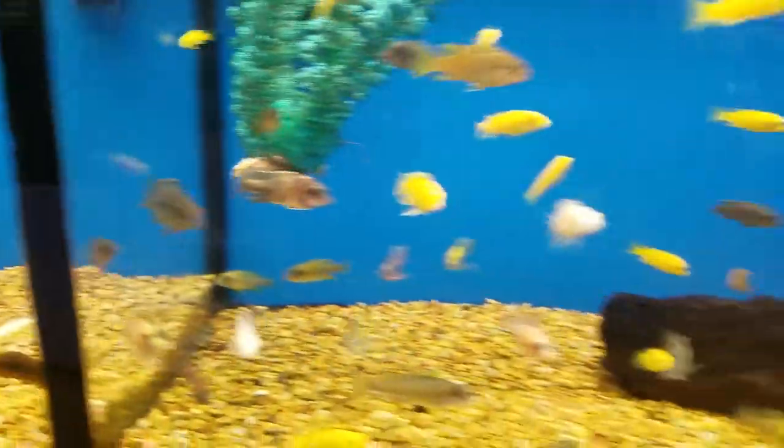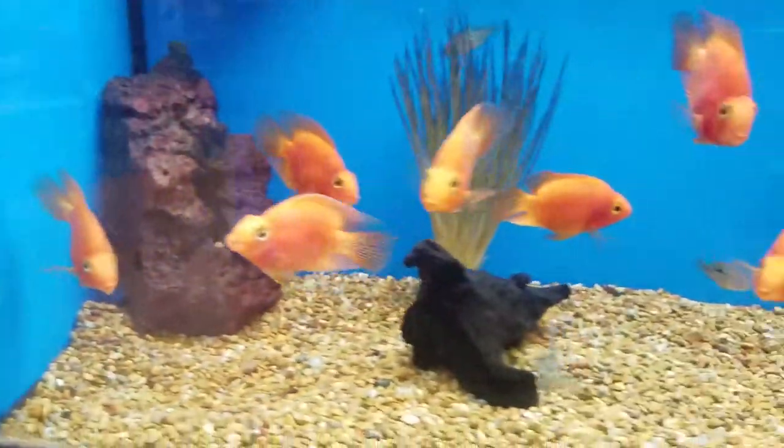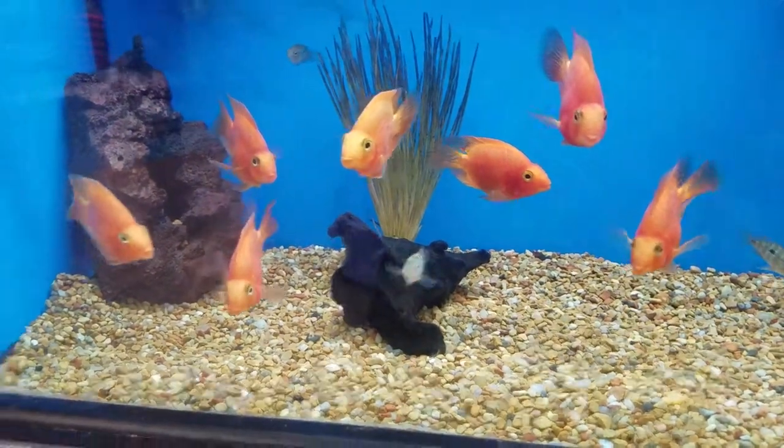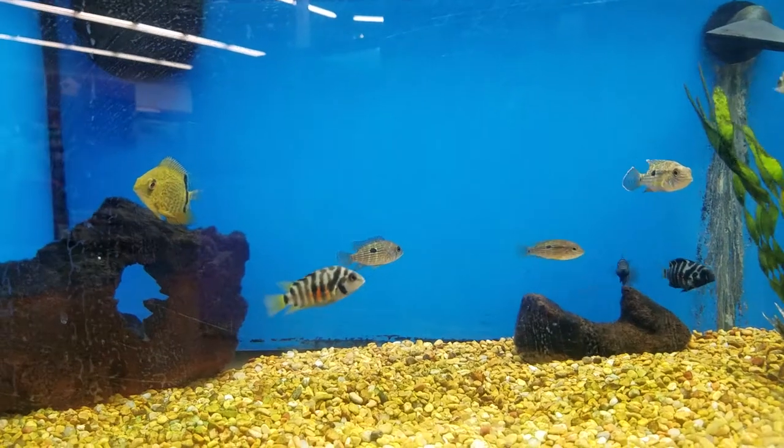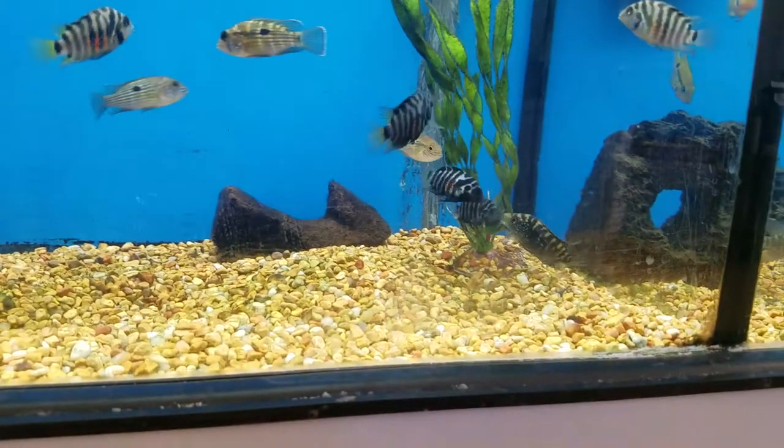But I'm just here checking out some of their fish. Some of my fish have come from this store, and knock on wood, I've been pretty good about not losing any.